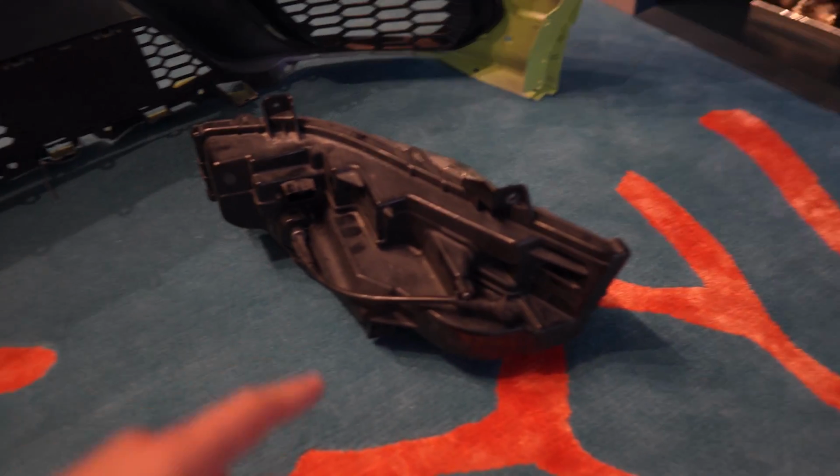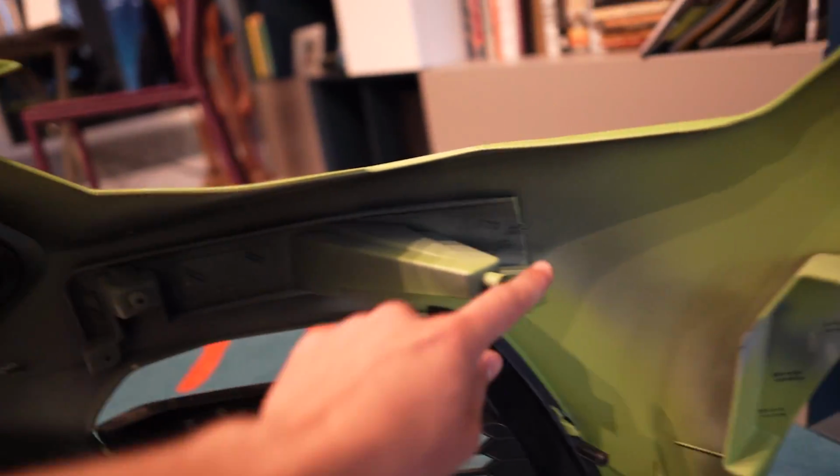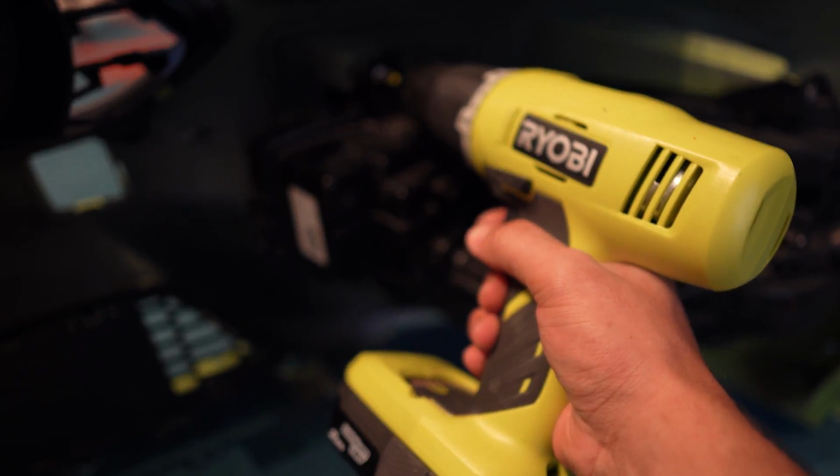Now it's time to do the fog light. So I took a break from doing this. I gotta go to the gym, but we have 1, 2, 3, 4 screws. Super simple. Let's get it popped in. Just tighten these down. One right here.